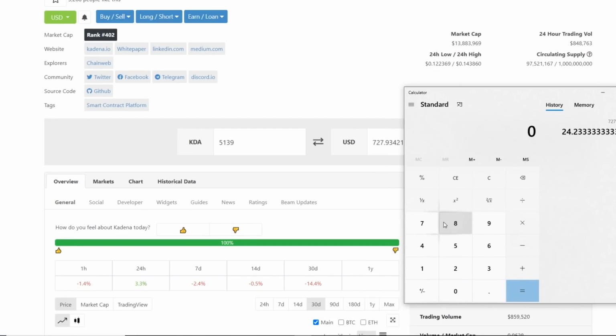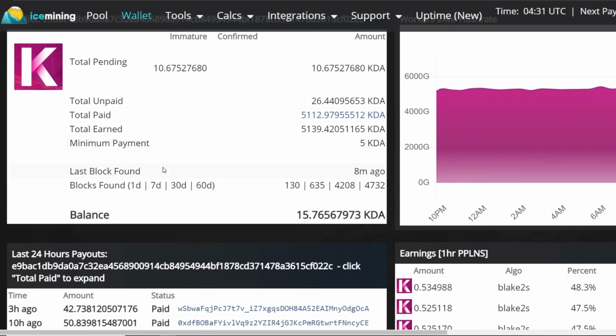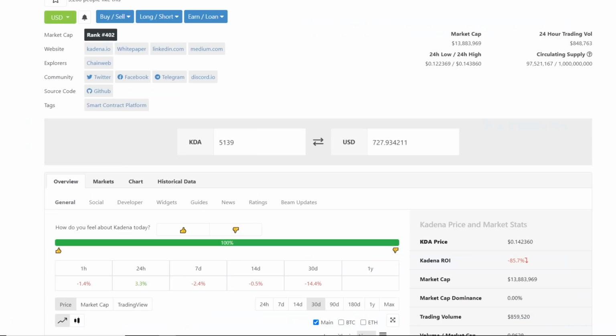But let's do another calculation here. 5,139 divided by 30 days. So generally, I've been averaging about 171 KDA a day, and I've been using icemining.ca with my iBeLink BM-K1, and it's been pretty good. It's been mining, you guys know, 5.3 terahash, it says averaging there, and it does about 850 watts at the wall. So yeah, there you go.